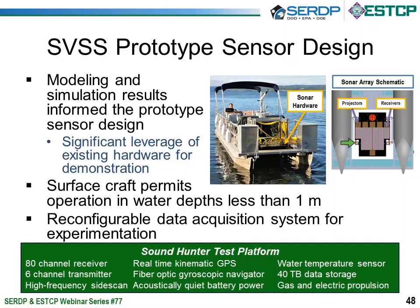You can see the support hardware mounted here. The support craft, or the surface craft that we're using, lets us operate in water depths actually less than a meter, but we try to constrain ourselves to a meter or more of water, and we have a reconfigurable data acquisition system for experimentation. So we call the test platform the Sound Hunter. It's an 80-channel receiver. We have 6 channels of transmit. We have a COTS commercial high-frequency side scan. We use an RTK, real-time kinematic GPS, for absolute positioning. We have a fiber optic gyroscopic navigator, Nick's blue fins. Power is provided from a battery bank on the boat, so we have a DC to AC inverter, so we're not running any kind of generator while we're collecting data. We have an onboard water temperature sensor, 40 terabytes of data storage, and the option to propel the boat either by gas or electric propulsion.